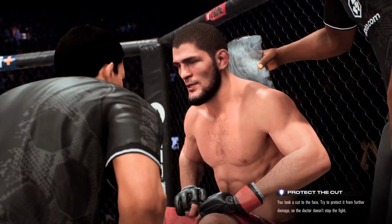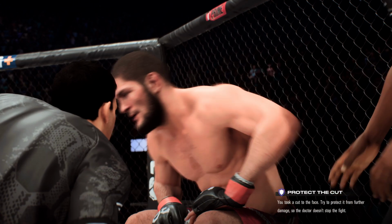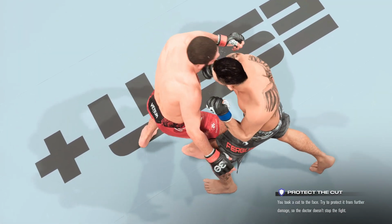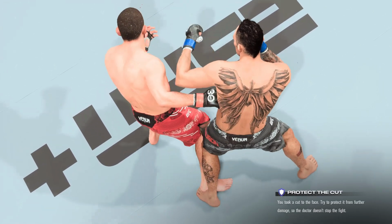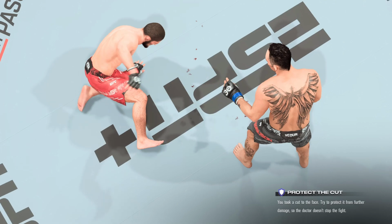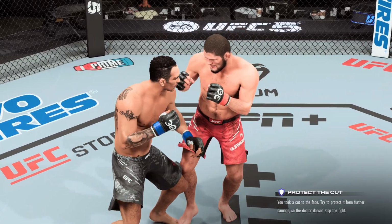All right, there's the horn indicating the end of the round. So the fighter now with a cut on his lip. That is something he's going to have to deal with. You see the cut man not wasting any time getting in there. We'll see if he can shut that thing and prevent it from being a factor for him moving forward.